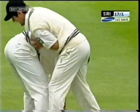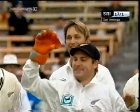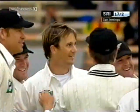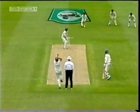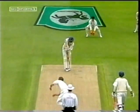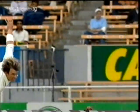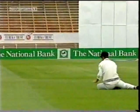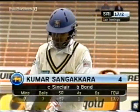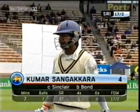Taken. Very edgy indeed. And the decision to bat first by Sri Lanka beginning to backfire now. Two top wickets gone. Bond has got both of them. First of all, Jayasuriya, and now Sangakkara, and it's 17 for 2. Beautiful bowling. The length is superb, and Sangakkara on the crease again, squared up again, and plenty of success now for New Zealand in this opening half hour. Sinclair takes a good catch again, around knee height. Sangakkara gone for 4, 17 for 2.